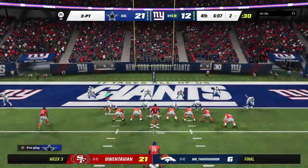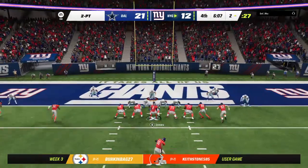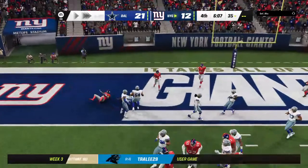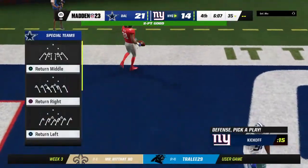A big play looming for the Giants as they'll go for 2. Jones throwing for it. Complete at the 1. And he'll get in as they're back within a score now. The lead's down to 7.